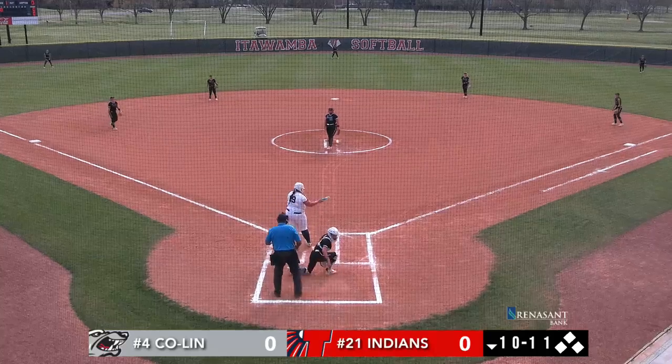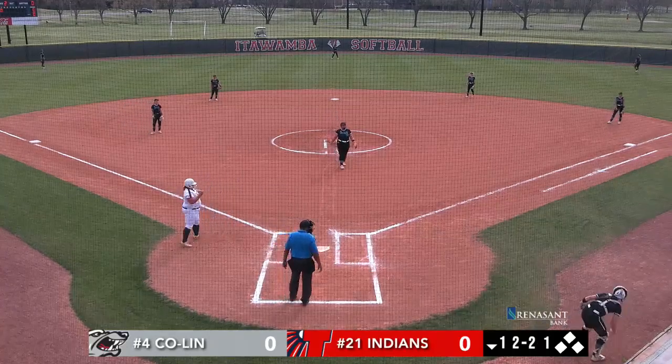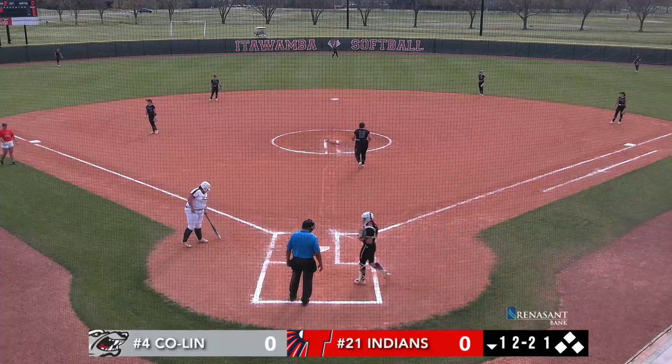Marlar swings and misses at a low pitch, evens the count at 2-2. Ball gets away from the catcher, but no one on, so no damage done.